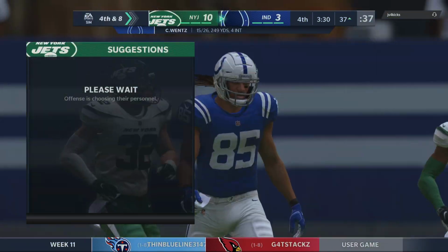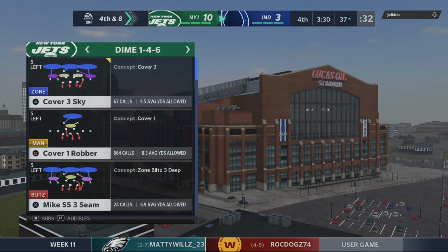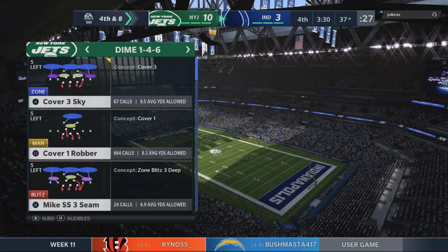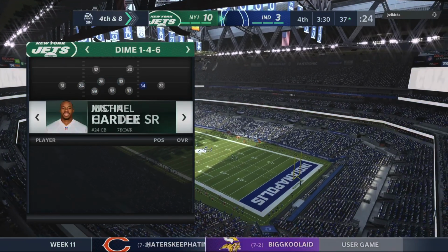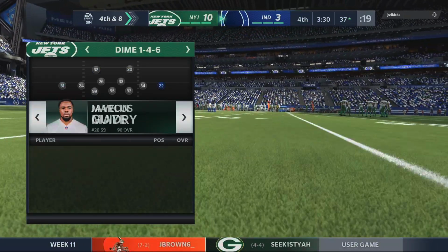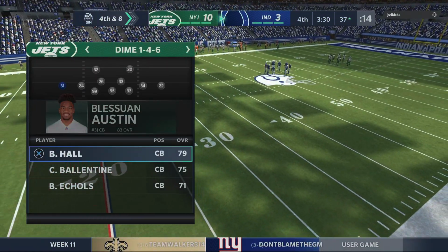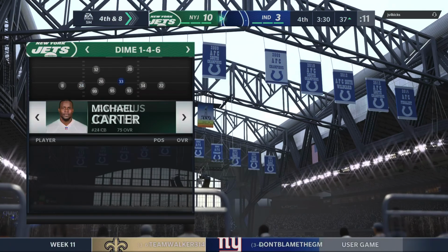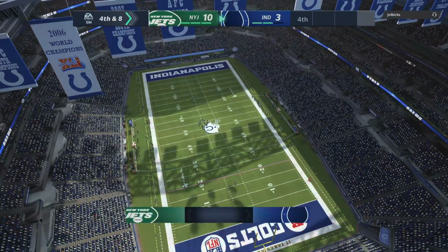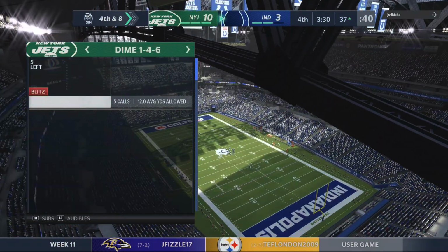This has certainly been a physical game so far. Limited scoring opportunities for both sides. And there's another chance that goes unfulfilled. The Colts going to use the first of their timeouts. That'll leave them with 2 remaining. We'll be back after this.